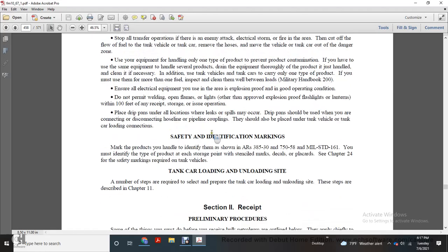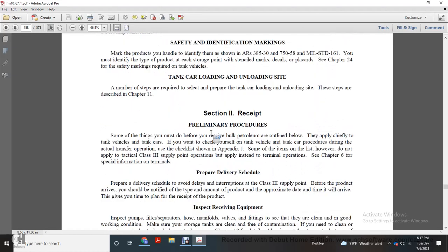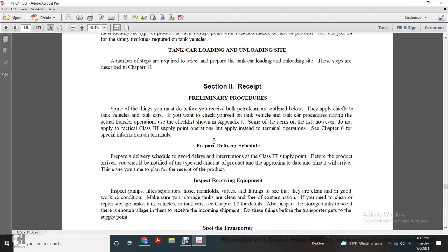Alright, Chapter 28, Field Manual 10-67-1, Section 2, Receipt. Preliminary procedures are the things you could do before the receipt of the bulk petroleum. The outline applies chiefly to the tank car and the tanker vehicle. If you want to check yourself on the tank vehicle procedure during the actual transfer operation, you have the checklist shown in Appendix J.